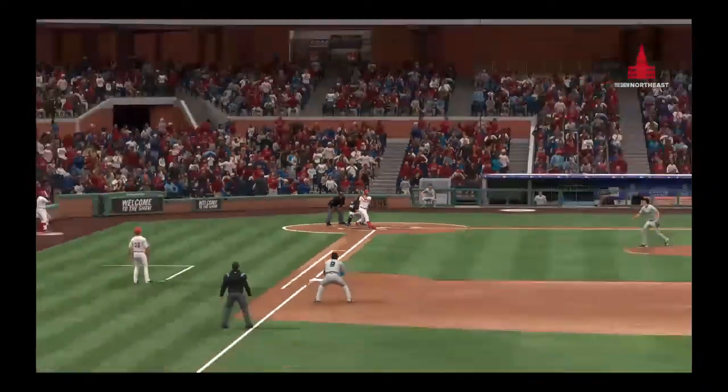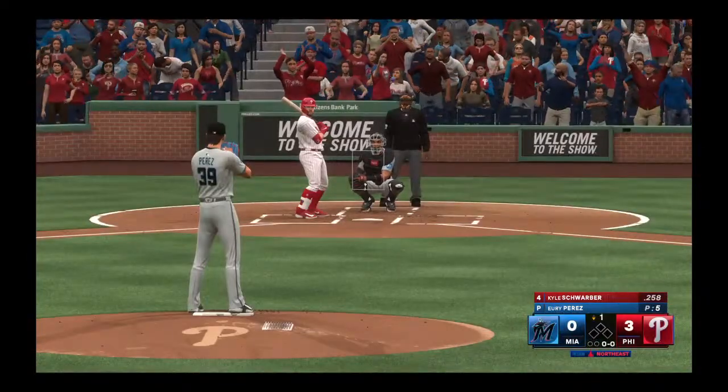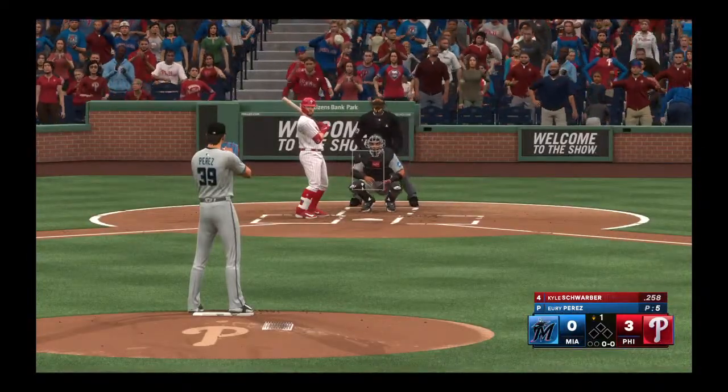Back-to-back jacks, and this club is fired up right now, Boog. I mean, this is the kind of thing where you really start to notice hitters in a lineup feeding off each other, and the collective confidence just continues to grow.